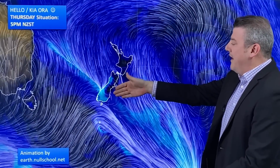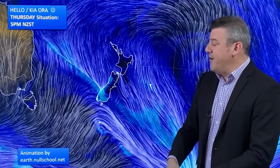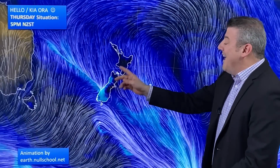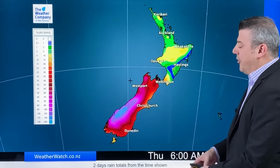Warm northerlies for many places, but there is that cold front, and it is delivering a temperature drop along with some heavy rain around Fiordland and Southland today. The rain should ease as we go through this afternoon and tapering off this evening, and then it does clear away, but certainly some heavy falls as it moves northwards. The good news is we are expecting some rain into Canterbury. So let's have a look at the rainfall.